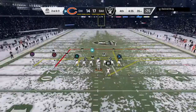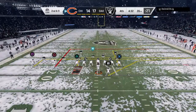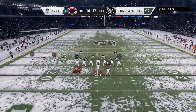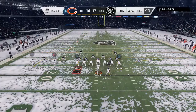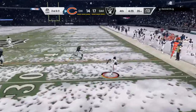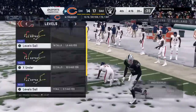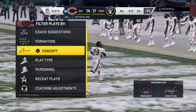Here's 2nd and 9, just a yard on that last run. Watch the slant. Ball. Here's Trubisky to throw. That is caught by Cohen, and he gets this one just shy of the 40, down at the 39. 14 yards and a Chicago 1st down.